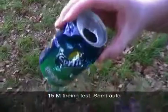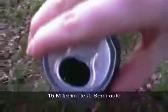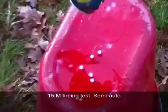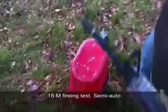Alright, if you look in there, you can actually see, I can count 1, 2, 3, 4, 5, 6, 8 BB pellets in there. I don't know if you can see them. No, I can't. There are 8 white, let's see if I can get some of them out. 1, 2, 3, 4, 5, 6, 7, 8. 8 BB pellets. Alright, let's go get another can.